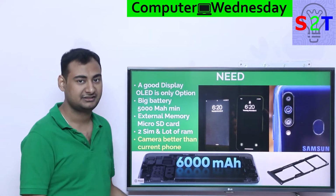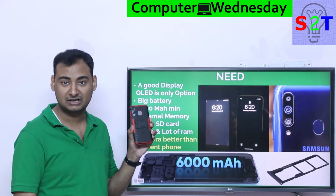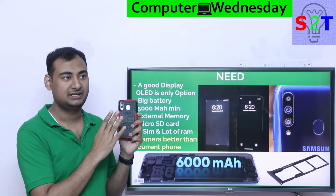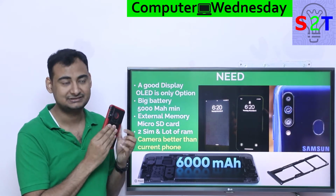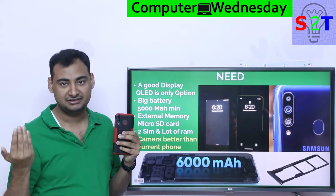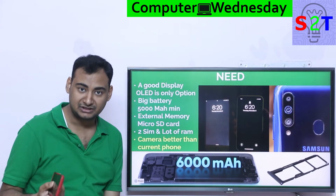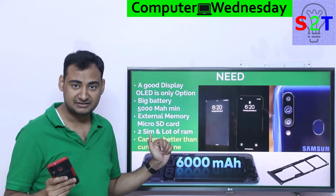Basically, is the camera better than your current phone? Whatever you know right now, am I gonna be satisfied with this camera? Because you are satisfied with what you have. Now if it's gonna be better than this, you're gonna be happy. Just look for that. It's like, I have this, can my new camera replace this one? If the answer is yes, enjoy.